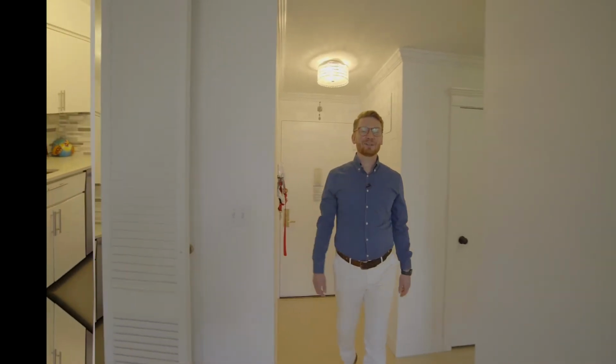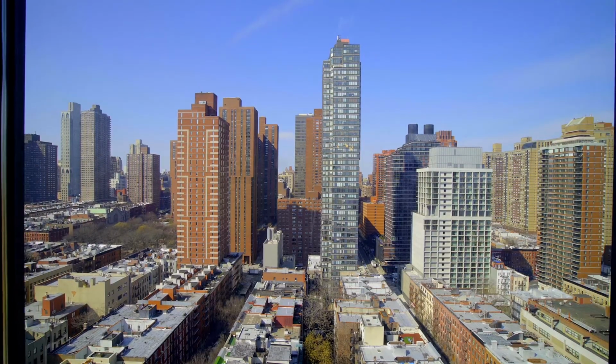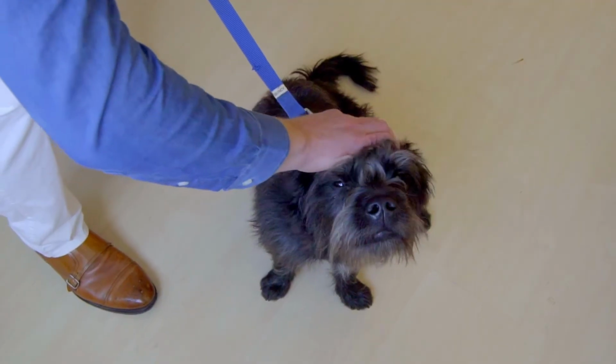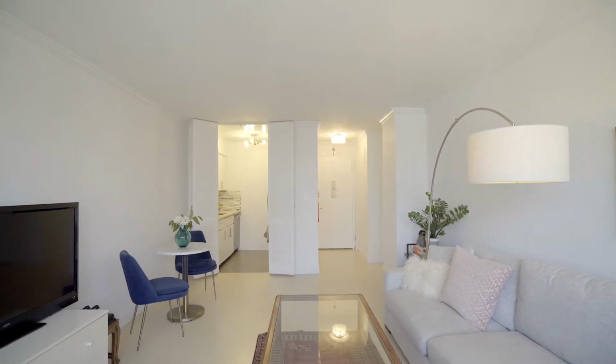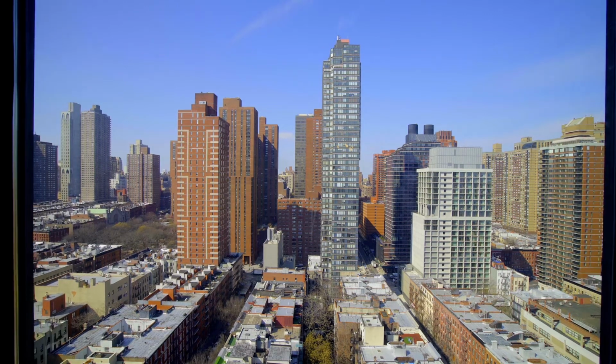Hi, it's mschaeffer from Brown Harris Stevens, and I'm delighted to show you our latest sales exclusive at Plymouth Tower, a pet-friendly, full-service, luxury doorman building in the Upper East Side. I want to show you my favorite part about this spacious and renovated one-bedroom apartment. Look at these sweeping views of the Upper East Side and Billionaire's Row.